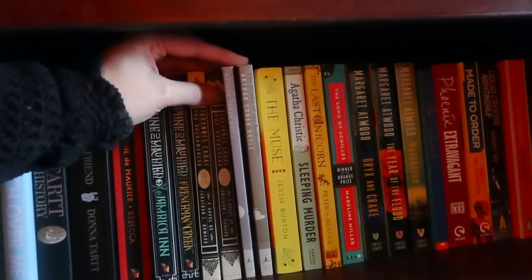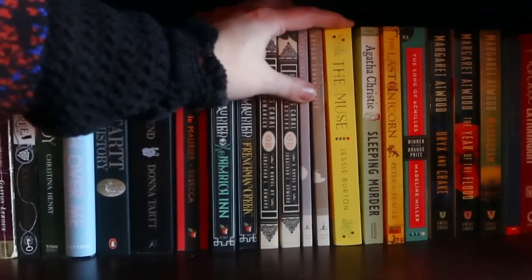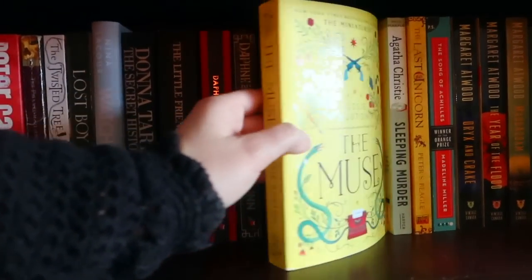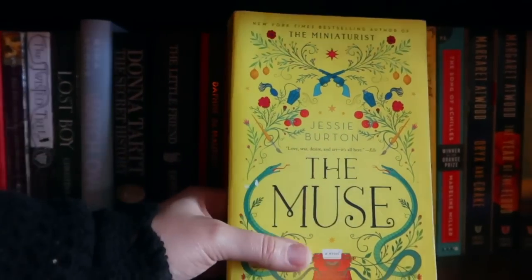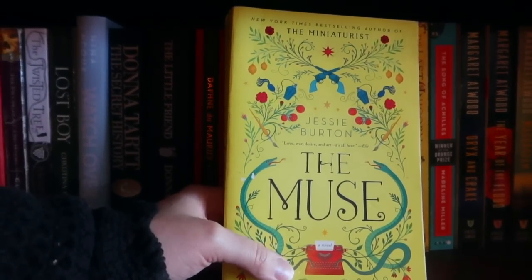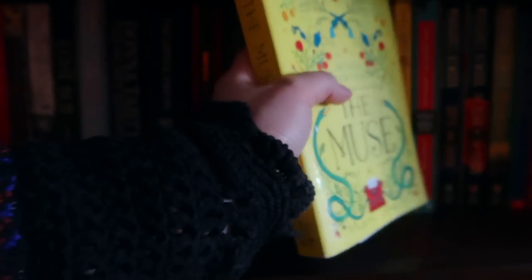Then I have some Sherlock Holmes books. I've read them both, I think. A Study in Scarlet, The Hound of the Baskervilles. Yeah, I've read those both. This was sent to me by somebody. And I want to read The Miniaturist. I don't know if I want to read The Muse. I also don't like this yellow cover, which is really shallow, but I don't like that it's so yellow. Maybe I'll read it. I guess I'll keep it.